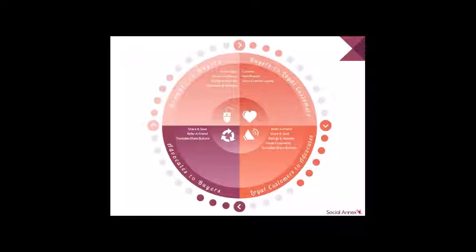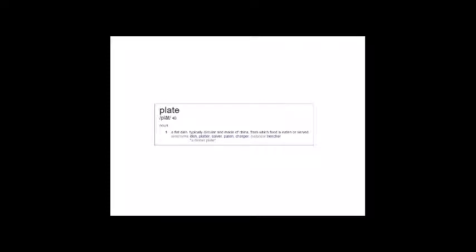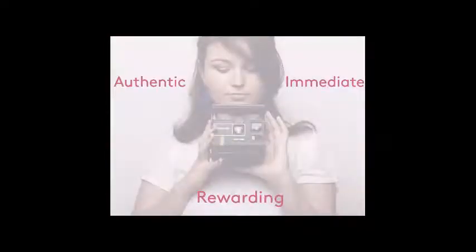And so with that said, now I want to talk about pictures. So what sorts of experiences do images create? Here we have the text definition of a plate. A flat dish, typically circular, made of china, from which food is eaten or served. Okay, understandable, but perhaps a little dull. And here we have visuals. So they make a huge difference, right? And I'd argue that these colorful images of plates have an effect that's authentic, immediate, and rewarding.